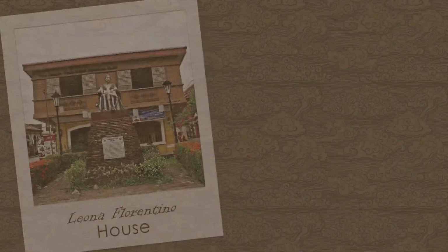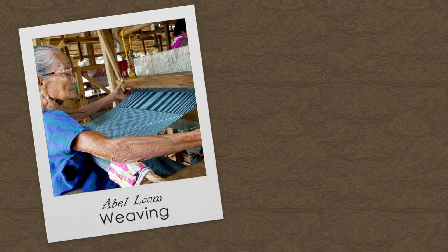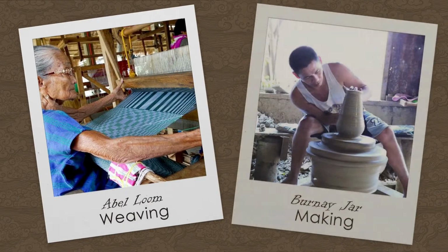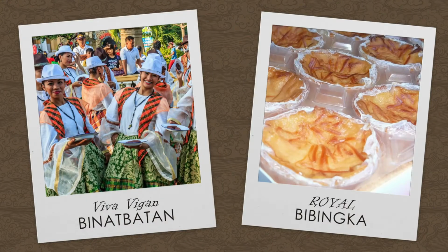The well-known ancestral houses on Calle Crisologo are the Leona Florentina House and Museo Balay Mestizo. 2 of the city's cultural institutions, the offices, are also on the street. Then we have the traditional handicrafts such as the Abel loom weaving and Burnay jars making. And of course, the city's festival and local cuisine. Now that we have established the cultural mapping of Calle Crisologo, we can assess its heritage management.